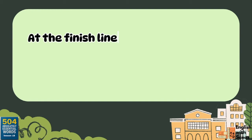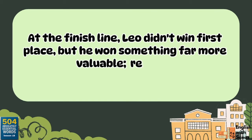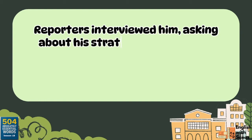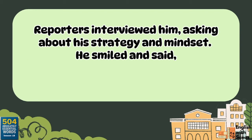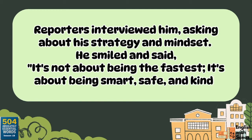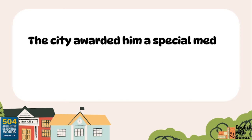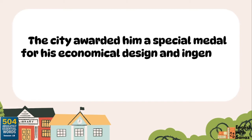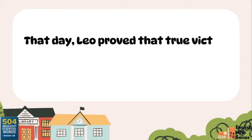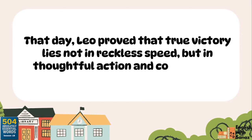At the finish line, Leo didn't win first place, but he won something far more valuable: respect. Reporters interviewed him, asking about his strategy and mindset. He smiled and said, "It's not about being the fastest, it's about being smart, safe, and kind." The city awarded him a special medal for his economical design and ingenious approach. That day, Leo proved that true victory lies not in reckless speed, but in thoughtful action and compassion.